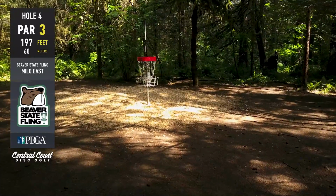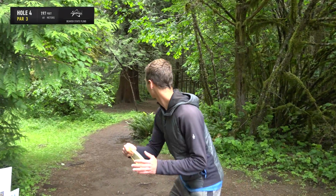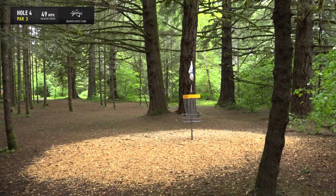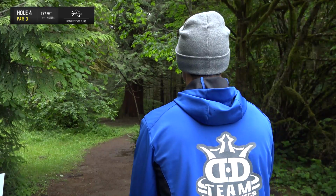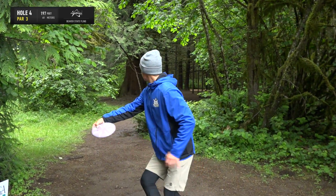My play here is to aim at the trees on the left side of the gap and let my putter fade to the right, just right of those trees. Yeah, I think that's the purest line. Calvin going Champ Rhino. That's cool. He's going overstable, forcing it over so that it shapes to the gap. That's a good result there. Didn't quite flip it enough, but still, he's got a putt.